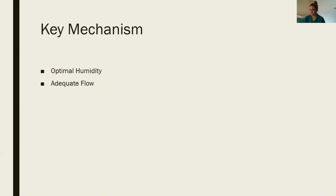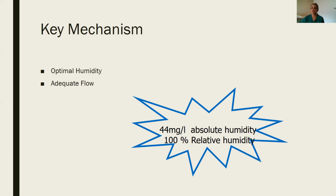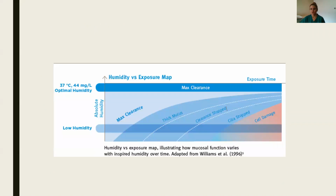What are the key mechanisms? There are two mechanisms: humidity and adequate flow. Absolute humidity should be 44 milligram per liter and relative humidity 100%. Humidity is very important. When we are giving proper humidity, the maximum clearance is going to happen. If we are giving less for some time, the clearance is going to reduce.